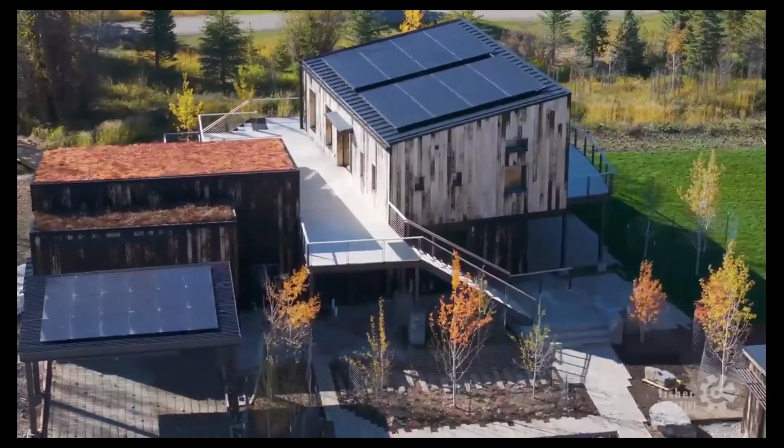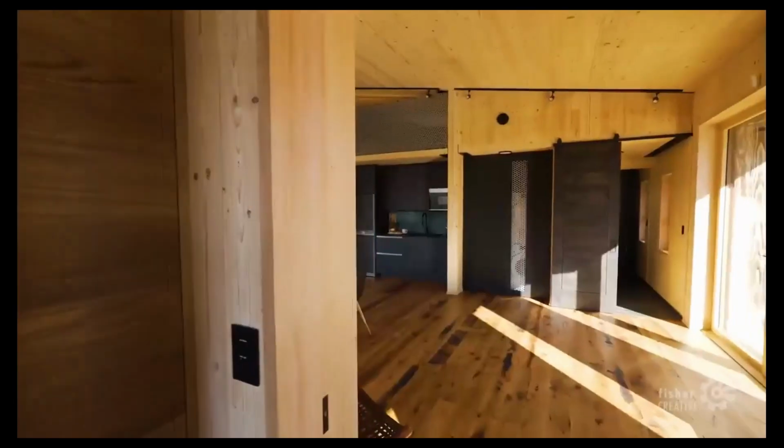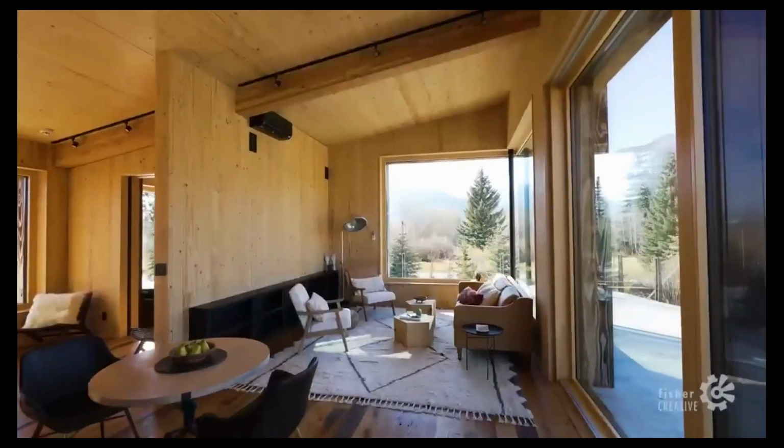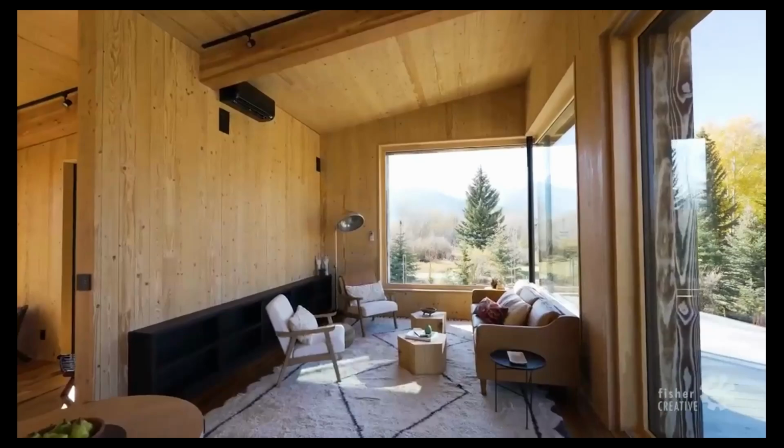Buildings are not that complicated. I would like everybody to know that you can go out there today and retrofit your building to become a zero energy building and help the climate in the process.